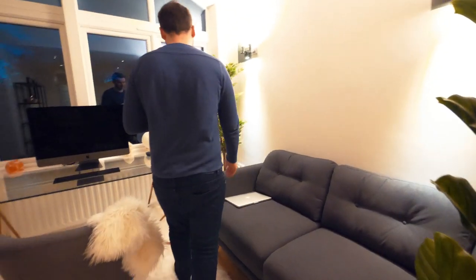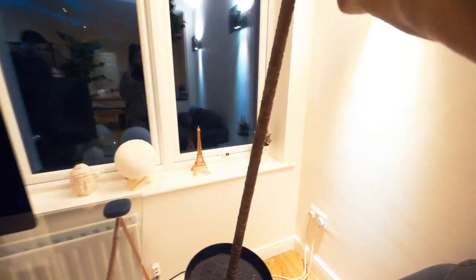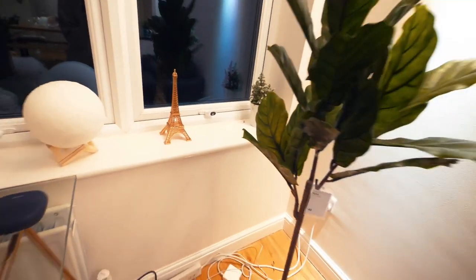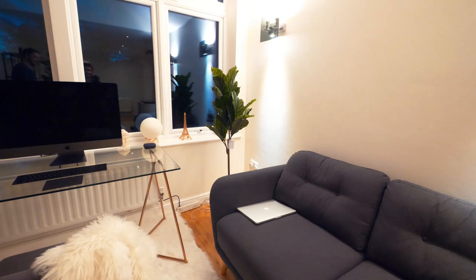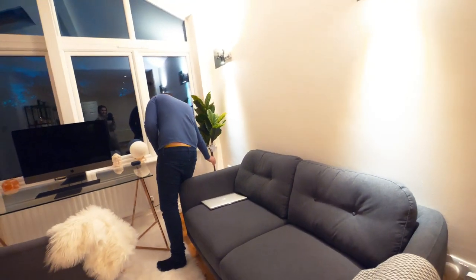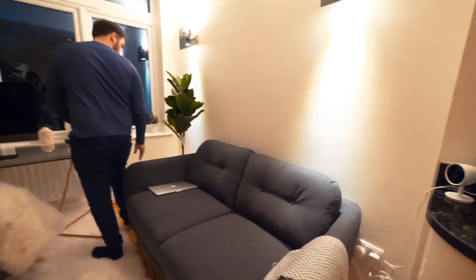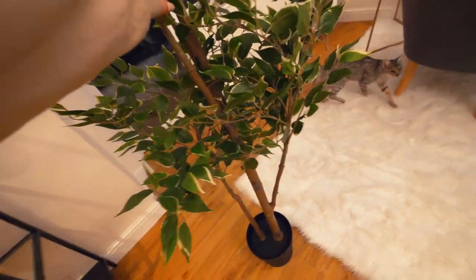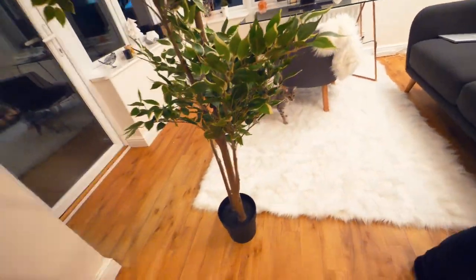Should we try this one? This one might be a little bit more subtle. That one's quite tall. Let's see what this looks like. Oh. That looks so lonely. A bit of an empty space now, isn't it? Yeah, probably go for this one then. I don't know why that looks so bad now. It's just such a small plant, such a thin plant, I guess. Oh my gosh, she's knocking this over already. Sky baby. Alright, let's put that one back there.